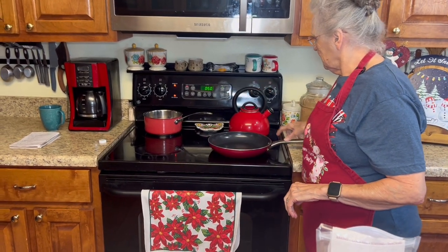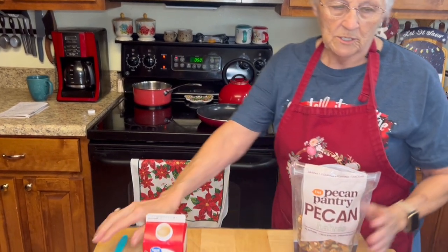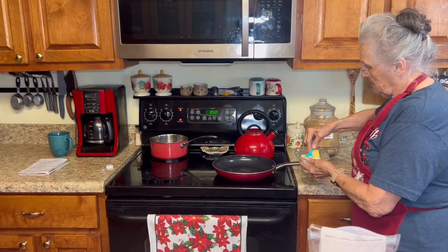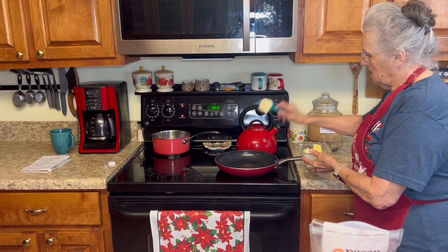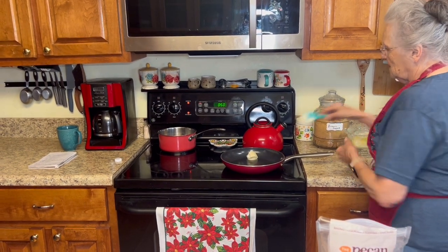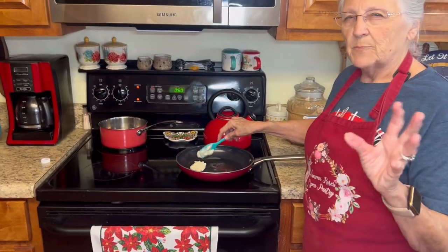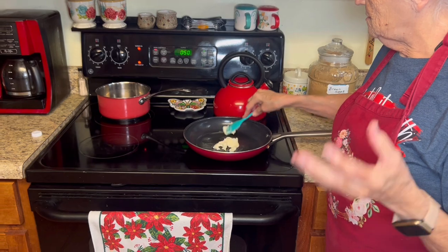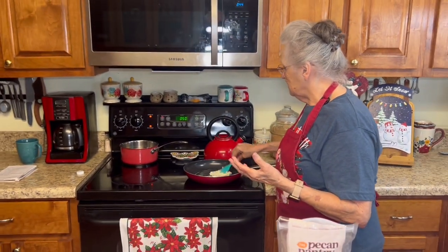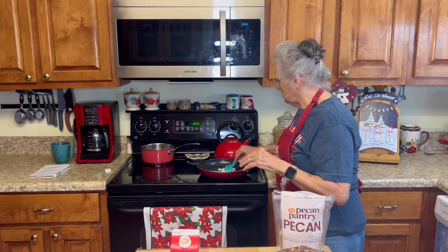I'm putting my skillet on number 7, which is medium high. I guess I need to measure that. This is going to be 3 tablespoons of butter. Now this is going to be between a praline pecan and a candied pecan. To me, a praline pecan is candy. This one's just going to have a little bit of heavy cream in it, just to smooth it out a little bit.